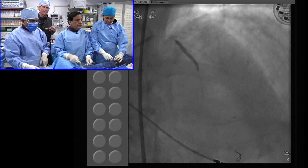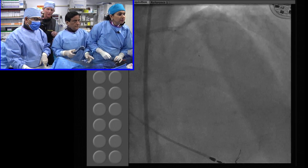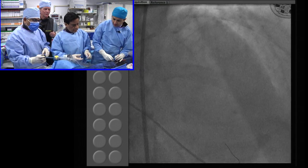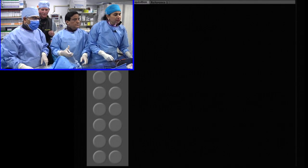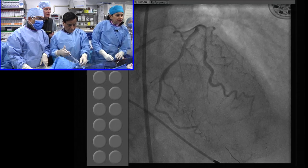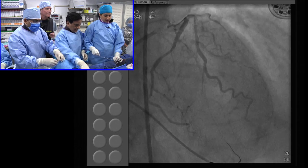Yeah, that's a good point, Samir. One of the things we didn't point out on the OCT, because we were very much focusing on sizing, is that if you look at the actual lesion site on OCT, that was a very nice prep. Even at the lesion site, the MLA was over 2. Looks very nice. The diagonal is beautiful. It's really good work.